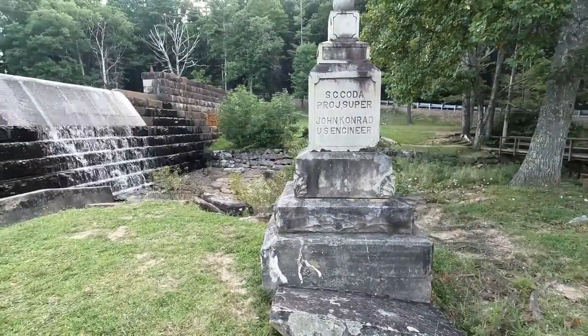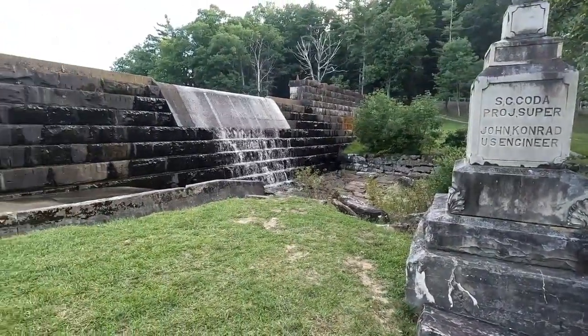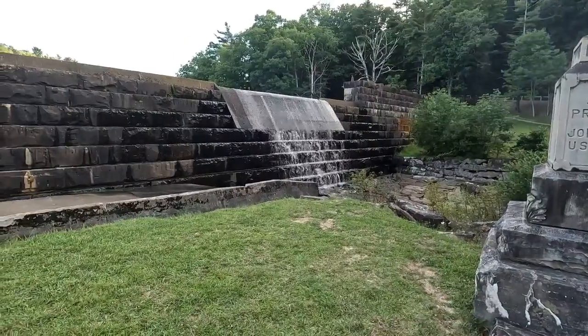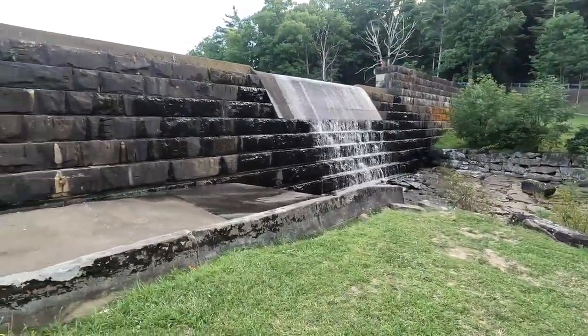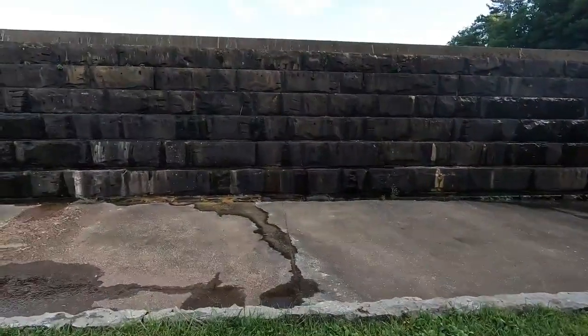All right, so this is an interesting area. We stopped in Beckley, West Virginia on our way to Myrtle Beach. We're spending the night here, kind of breaking the drive up. This is a little waterfall, and behind this wall, we'll take a look in a minute, is a very large lake.